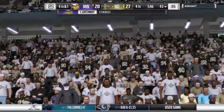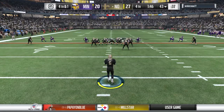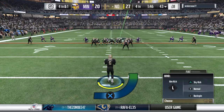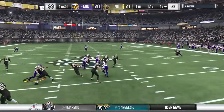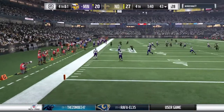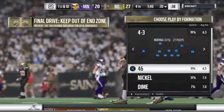They dialed up the screen pass on 3rd down, and for a second it looked like it was all going to come together, and they had a chance to pick up a 1st down, but the defense got there and finished it off. He gets this one away, and boy, it's another boomer. And this one hits at the 1, continues on into the end zone for a touchback.